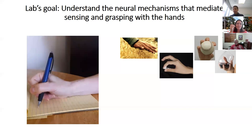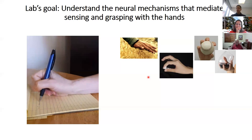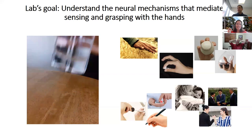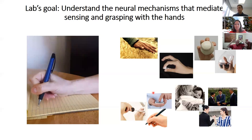And so through the sense of touch, we can explore a myriad of different object features such as texture, stickiness, the shape, the temperature of objects. And we use them to perform certain actions, such as, you know, manipulate cell phones, pencils, but also to convey our intentions to other humans, right? This is a fundamental aspect.